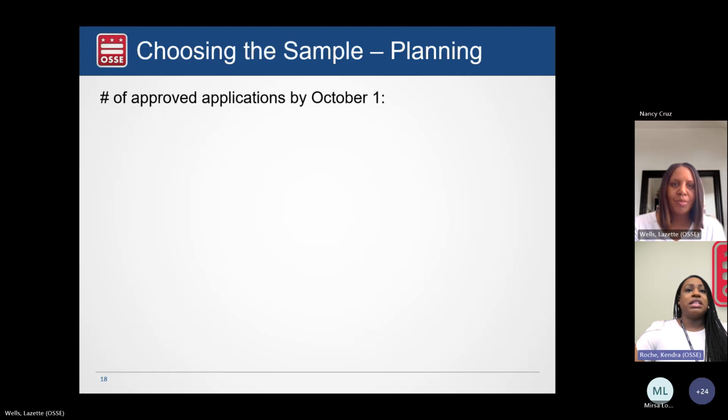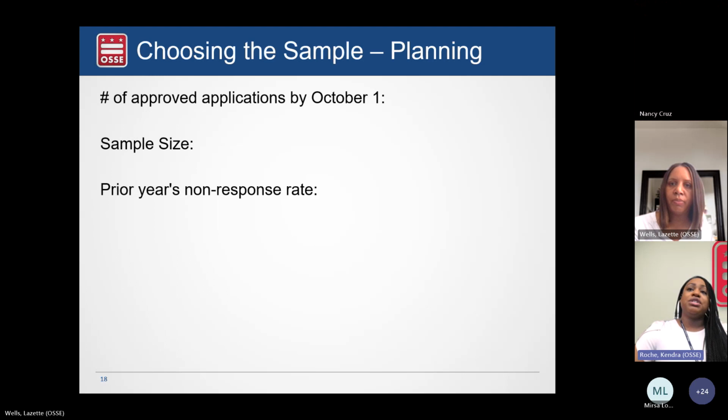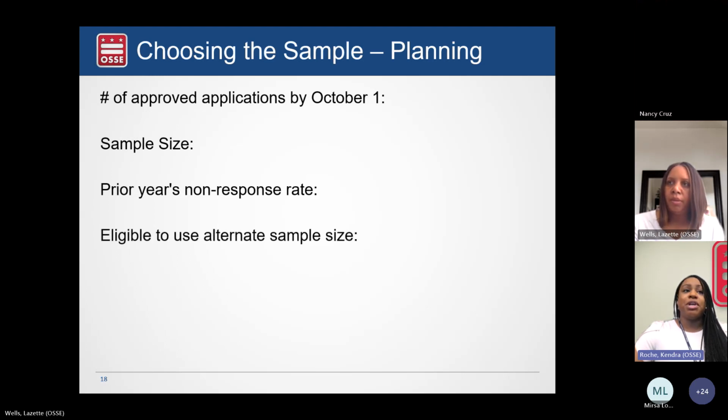Okay, what we're going to show on this slide is a template that you can use to ensure that you're selecting the correct sample size when planning to conduct verification each school year. Use this as a template and plug in your SFA's information, and you can just keep this information on file for your records.